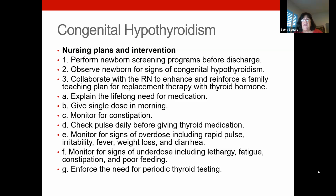And thyroid hormone for hypothyroidism should be given in the morning because it does give them a little boost, okay? Now, again, monitoring for constipation. And the thyroid hormone, when it's too much, can elevate the heart rate. So we're going to be checking for that. Did we give too much thyroid medicine, right? And of course, that lethargy, etc. And these children need periodic testing.